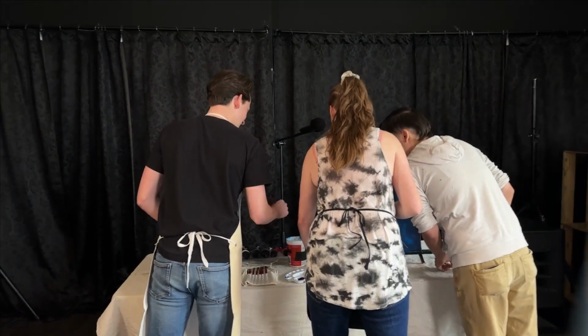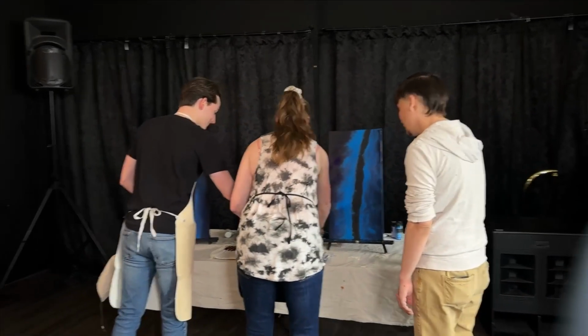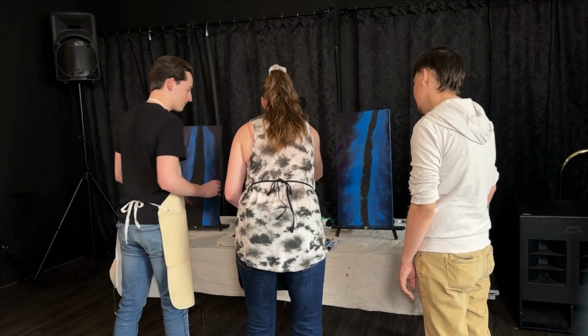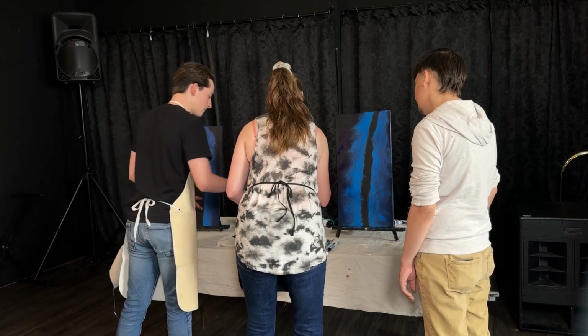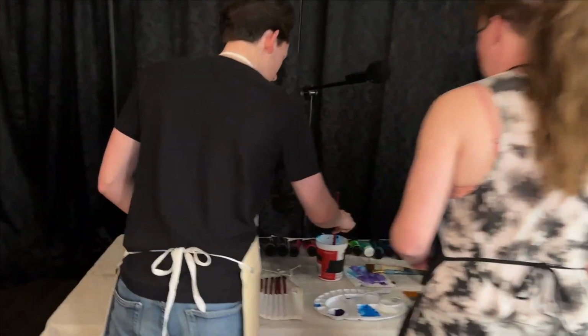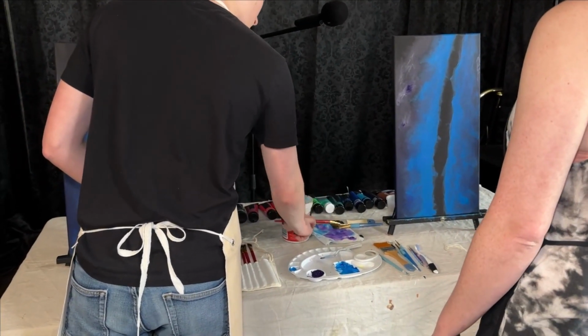Probably need to change the water. Oh, absolutely, 100% need to change that water. So, actually leave the brush a little bit saturated because we won't be using those for a while. And if you just rest it off to the side.